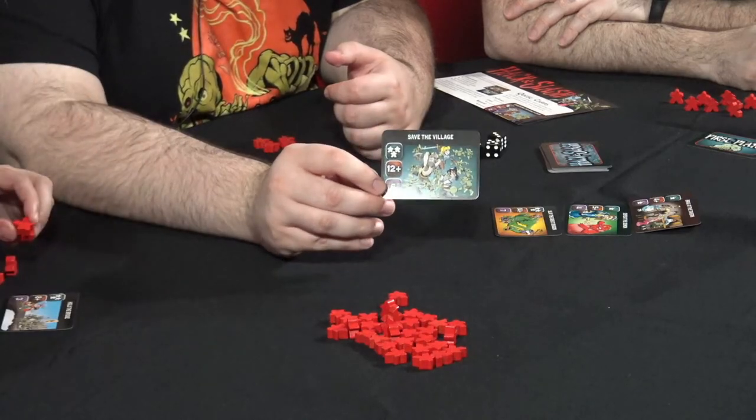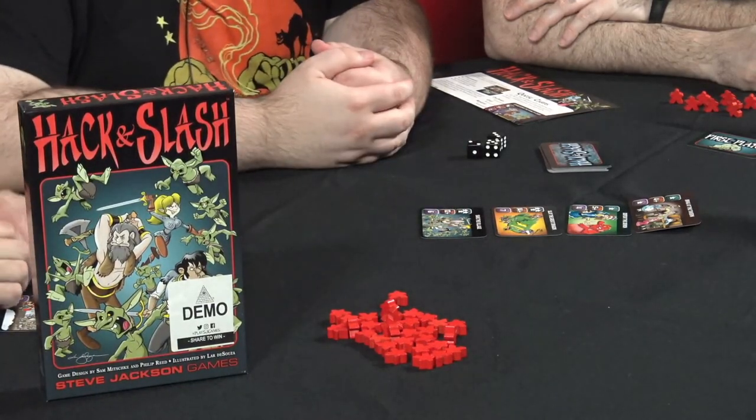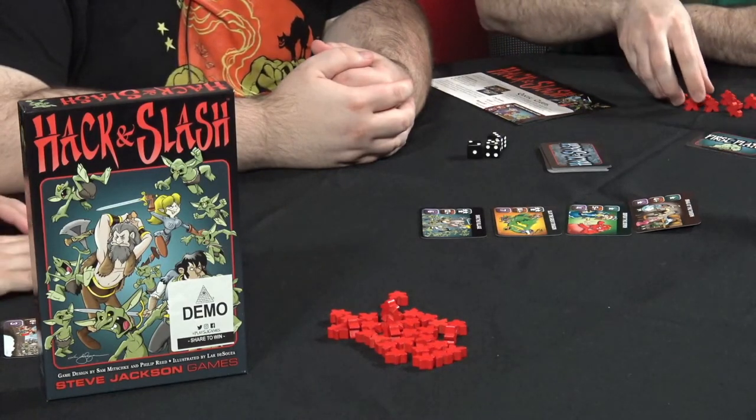And the village didn't even get saved. The village did not get saved. That's actually the cover art. Yeah, that is. That's the lore, right? Yes, that's the cover art of the game. All right, well, I think we can probably save the village.